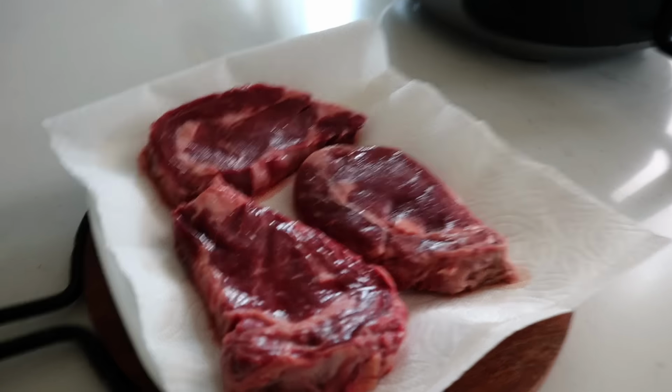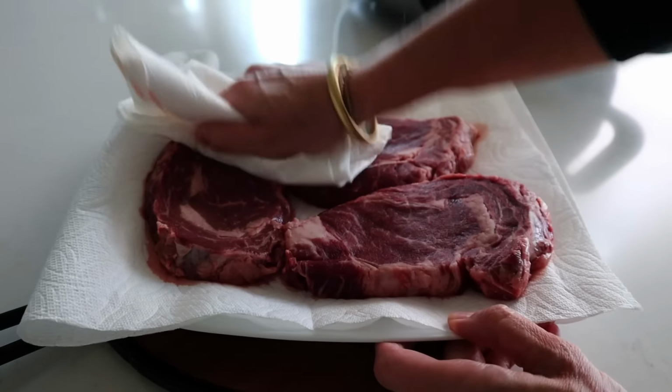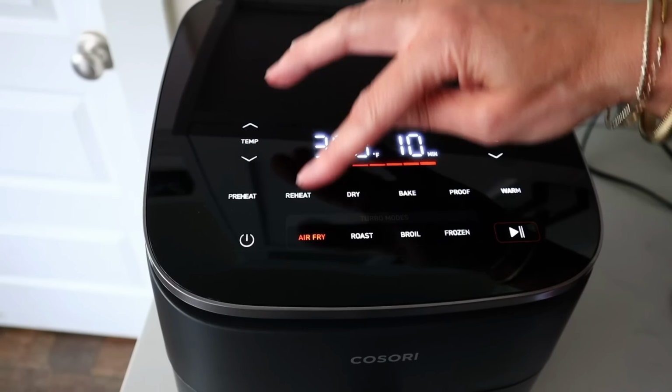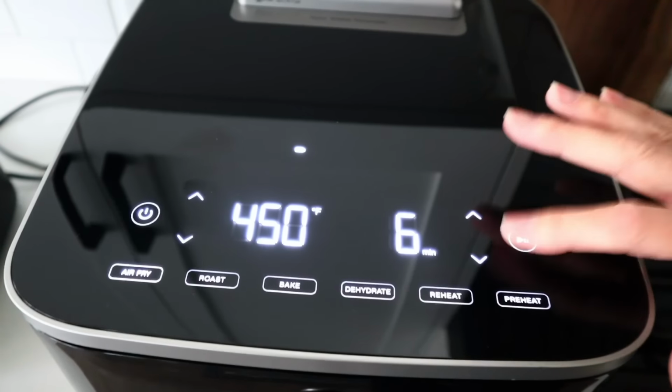For the next test, we have some 10-ounce ribeye steaks from ButcherBox. These have been tempering for the last 20 minutes. I pat them dry. I gave them a generous amount of salt and oil. And then, of course, you know I've got to preheat the air fryers. And I'm gonna crank these up as high as they will go.